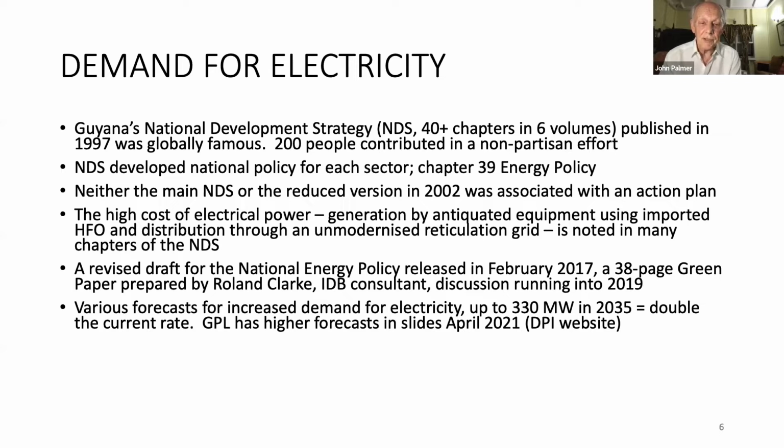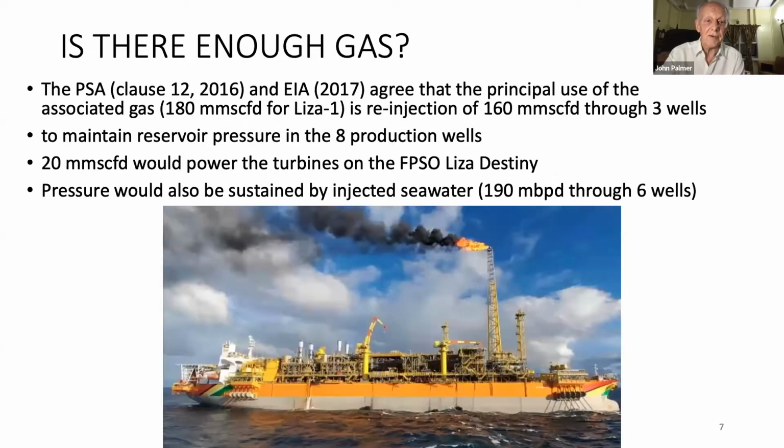Now, when I'm reading through the documents, I can see from this 1997 version of a policy, a revised draft released in 2017, prepared by a consultant from the Inter-American Development Bank, discussion on that draft running into 2019, and then most recently that I could find, GPL, Guyana Power and Light, itself producing new forecasts for demand, which considerably increase what it thinks is the current demand, somewhat unsatisfied, and a rapid increase in further demand.